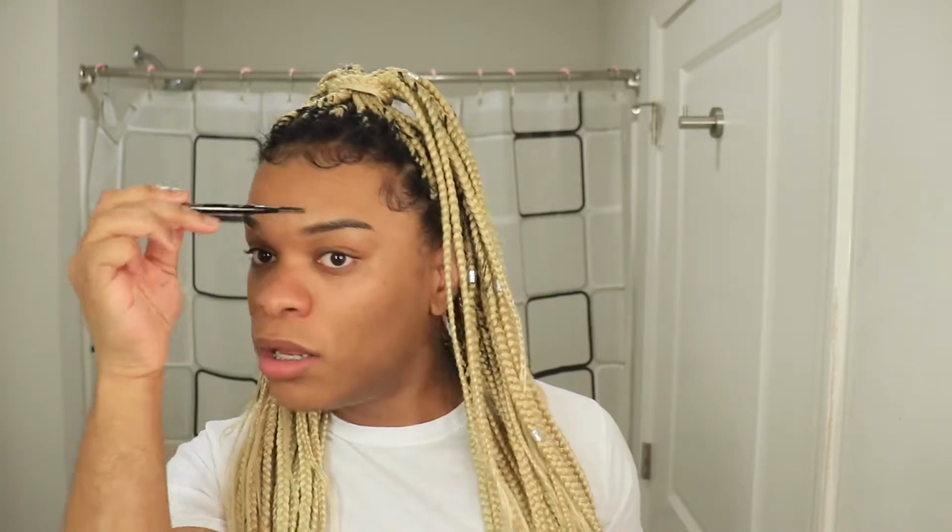So the first thing you're going to do is go ahead and brush up them brows. And like I said, I recently just got mine done or filled in, and she did a good job. Look at these brows.